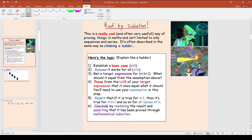Now, if you can prove that you can get from where you are on the ladder, some portion of the way up, to the next rung, the n plus 1 rung, or the k plus 1 rung, one rung more than you've shown that you can get from anywhere on the ladder to one step more than anywhere. Well then, my buddies, if you can get from anywhere on the ladder to one step more than anywhere on the ladder, and you knew for sure you could get to step 1, that means you can get from step 1 to step 2.